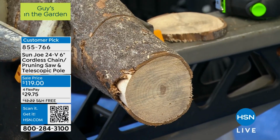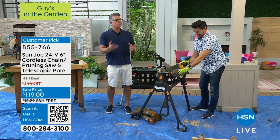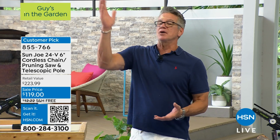It's a pole saw, which, you know what's funny? I'd like to say I use one more than the other, but the crazy thing is, I use the pole saw every bit as much as I use it as a handheld chainsaw. I use it as handheld when it's wintertime and I'm cutting wood down for the fire. But when I'm outside in the spring and in the fall, I'm using it as a pole saw so I can cut down all those limbs and branches.